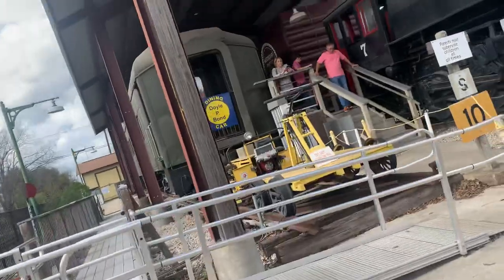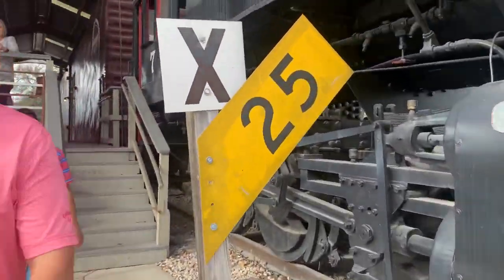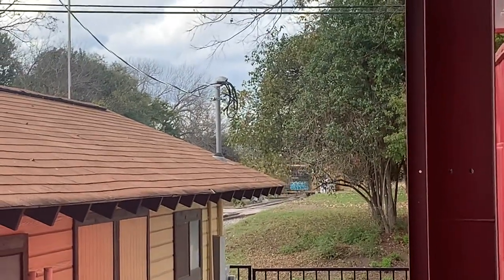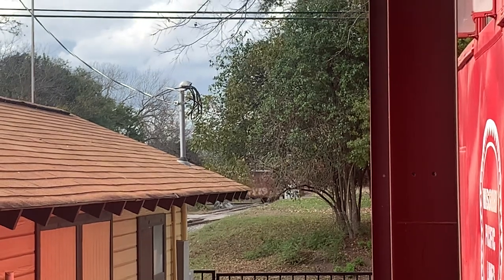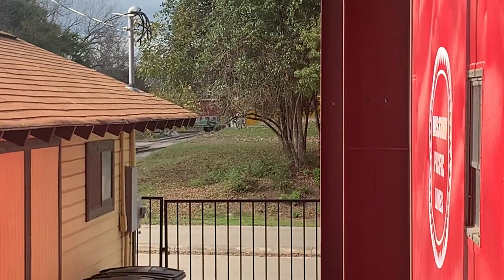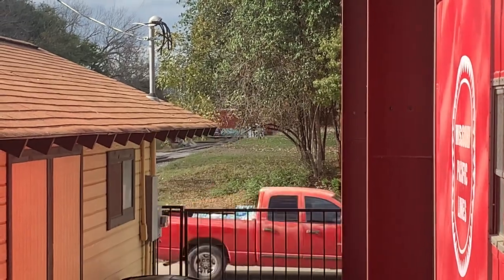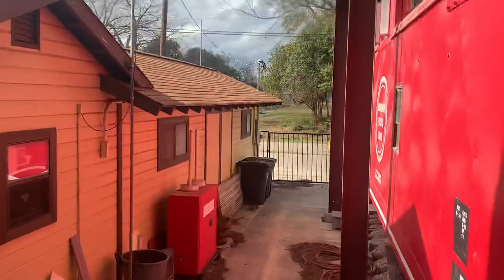I was so pumped and ready for a train to go by. Yeah. Oh my god! There's a picture! There's another view of it! There's a view of the train! Oh my god. Look at that. There's another view of the train. A better view of the train. Yeah, there's another train coming. Holy crap.